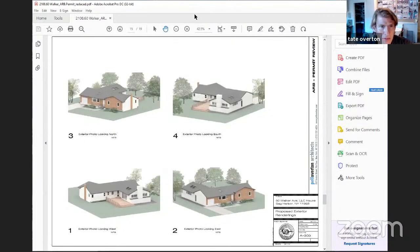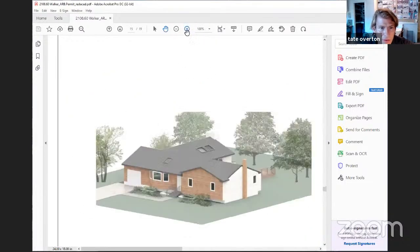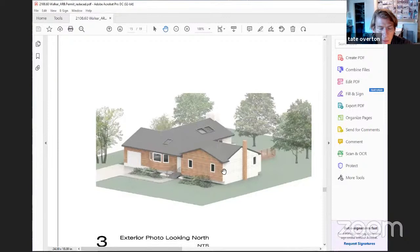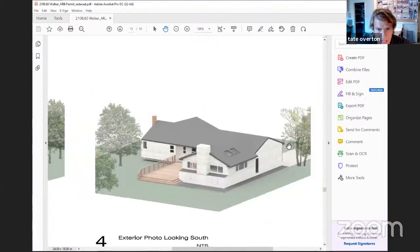And then some renderings. I'll just try to zoom in so you can see this okay. Front facade, and then the side we're really not impacting. And then that's the addition in the back. Going around to the back, this is the north facade here. This is that new hip roof, skylights, chimney, storage cabinets rather, door, windows up above it, and then the new deck here.